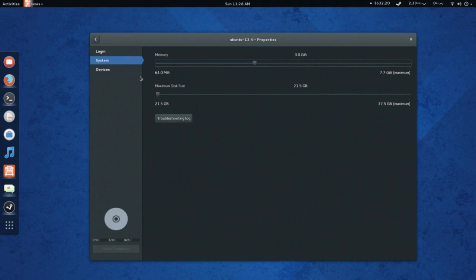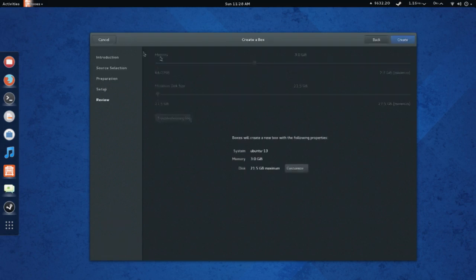You just choose the disk size. You can choose which devices are attached to the system. You choose how much memory. You don't find yourself getting lost. It's not like when you're working with VirtualBox and it's the laundry list of stuff that most people probably don't have a clue about.